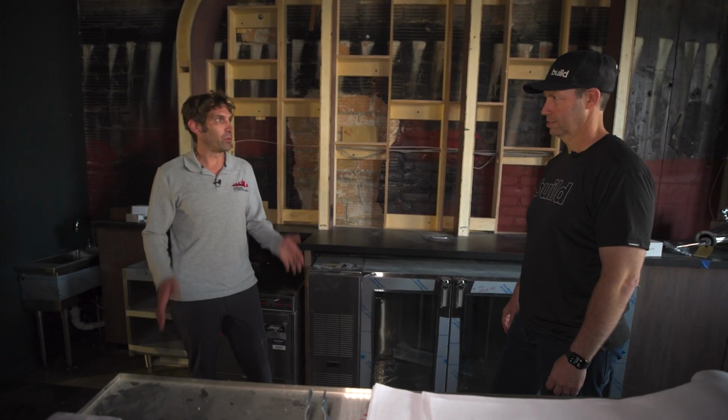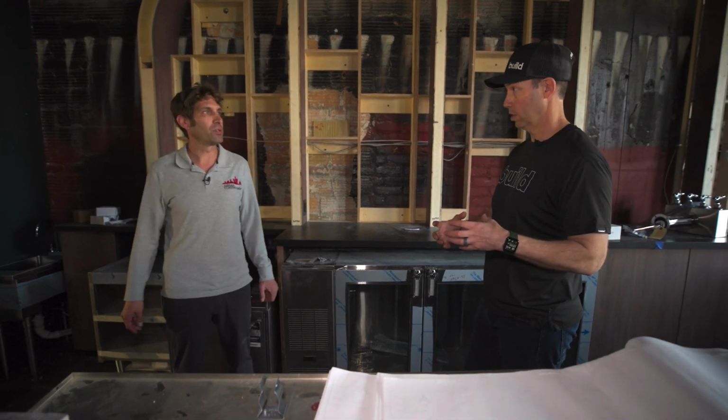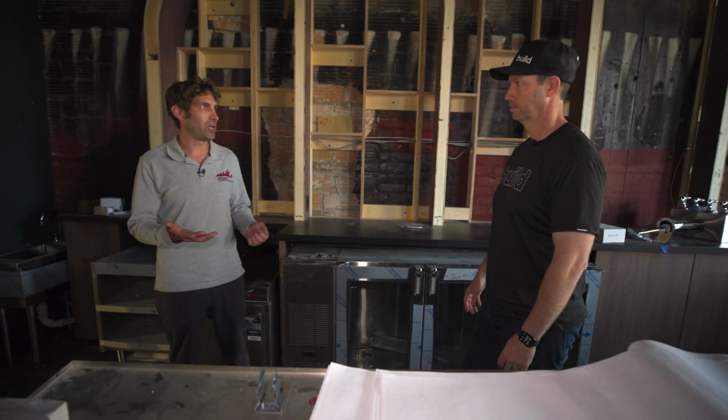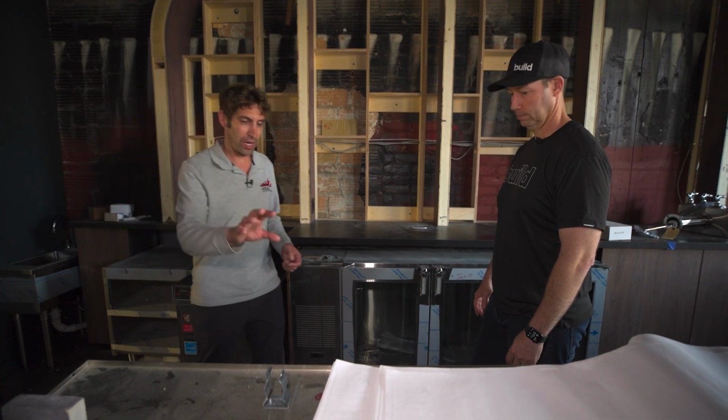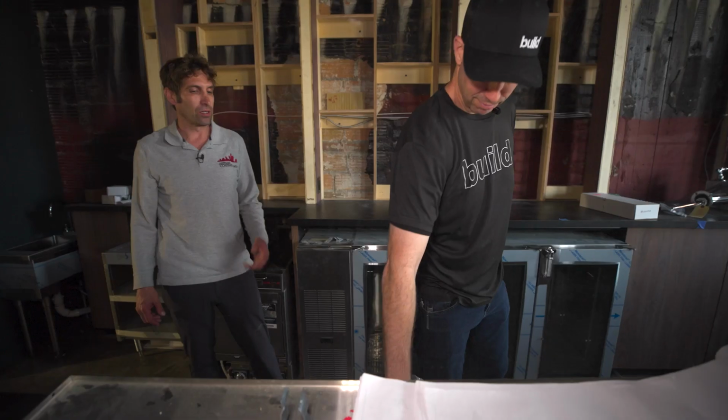So what we always do when we do these bars in any restaurant is we come in with the plumber, the electrician, the millwork contractor, the kitchen equipment supplier, and my crew, and we lay everything out. So everyone's on site at one time. Everyone's on site. All of the spec sheets are printed out so that we can see right where the hot and cold water hookups are for this sink, right where the drain is for this glass rinser, because again, we have to get the drains in the right location.